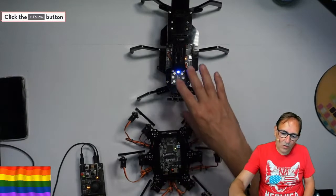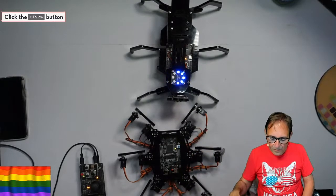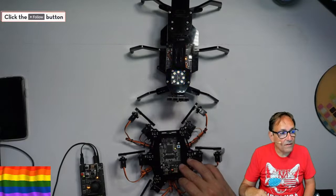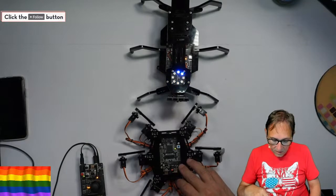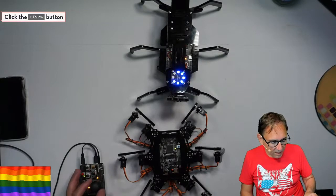Now this particular one doesn't control with this type of remote. With this one, we can control it also with the Wi-Fi as well too. But I think definitely with this type of remote control becomes much funner.